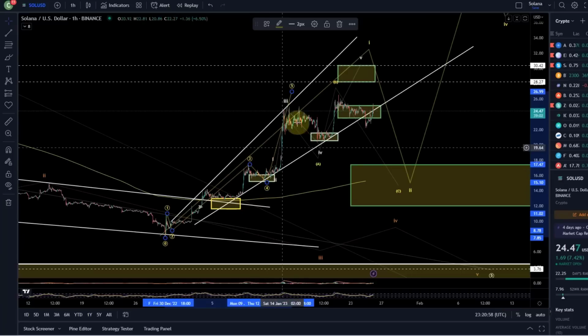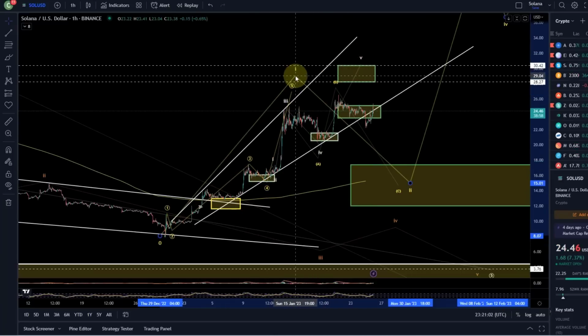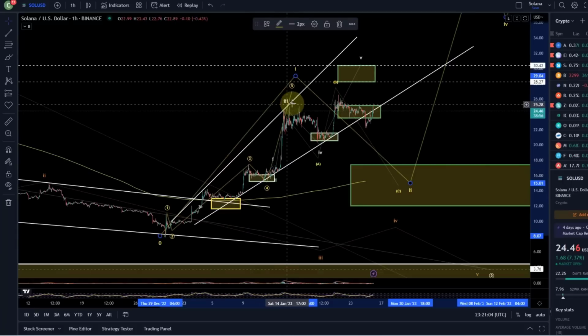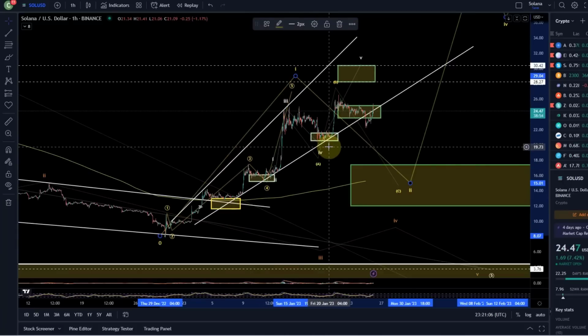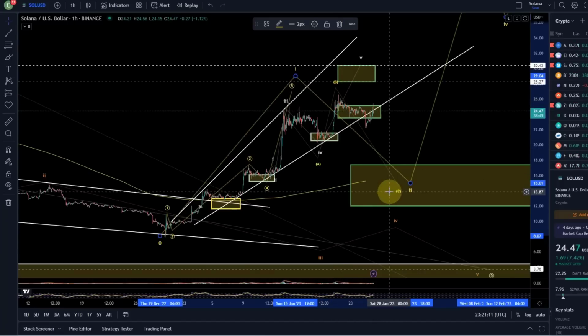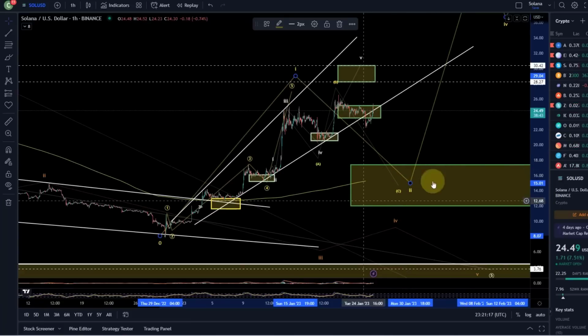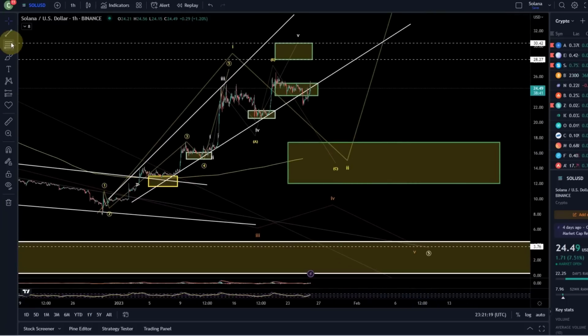Yeah, that's a possibility, and that we had an A wave down here. So basically that the entire move up finished here, and that we came down in an A wave. This is a B wave, and we are going to come down in an expanded flat into this support area between $12 and $17.40, between the fib levels that are relevant. Let's just check if it's still in the right location.